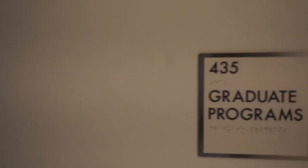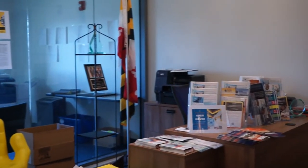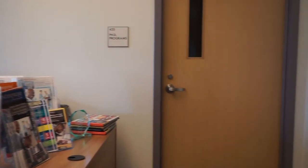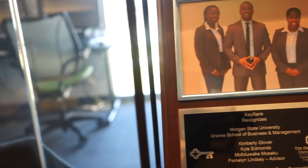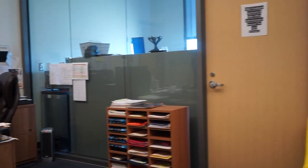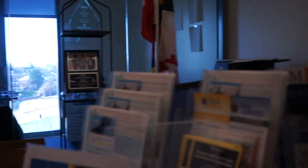The Graves School of Business Master's Office is the resource center for master's student services, such as enrollment management assistance, as well as career placement at the graduate level. The functions of the office also include recruitment of master's applicants, management of the admissions and selection process, as well as the management of graduate assistants through the Graves School of Business and Management.